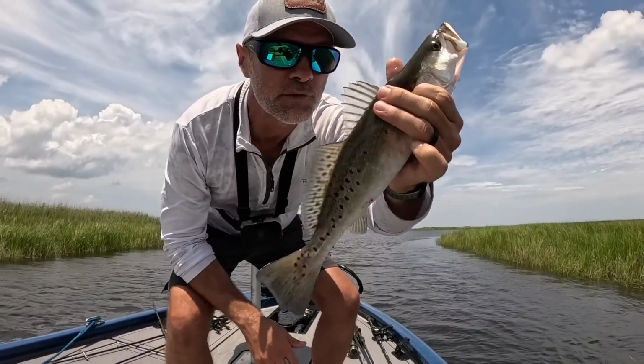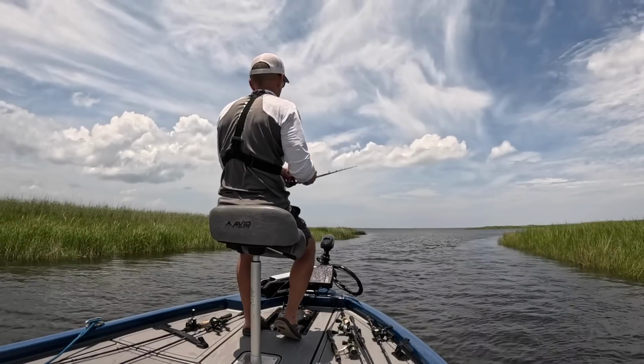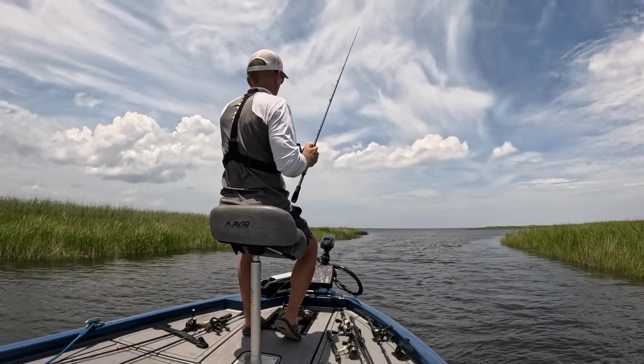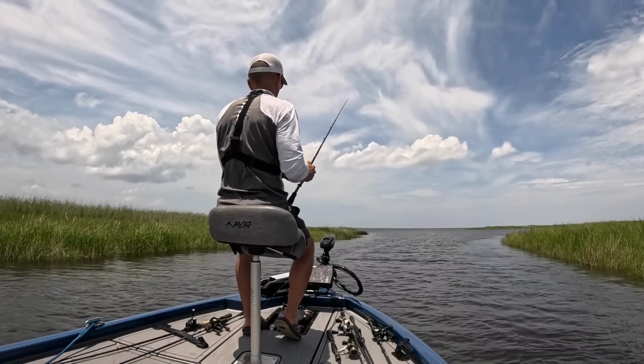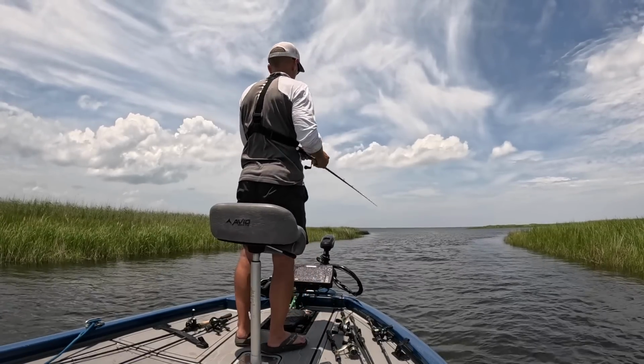Not a big fish, but this is what you catch inside in the summertime. The tide is ripping into this cut so hard. The wind is at our back, but still the boat is positioned this way because of this tide ripping in.